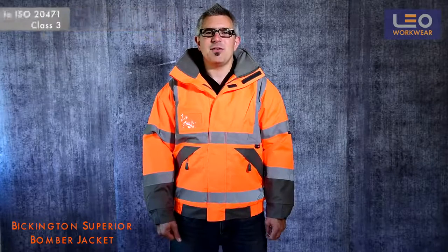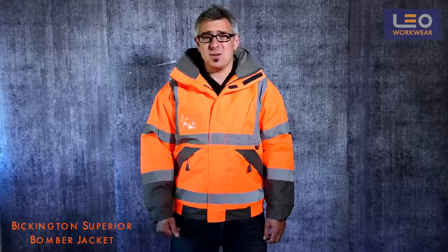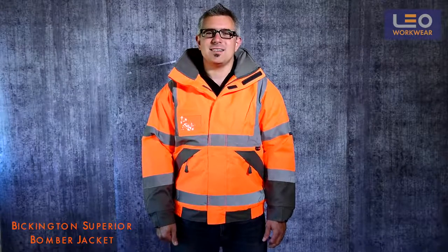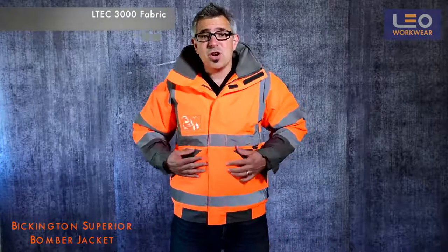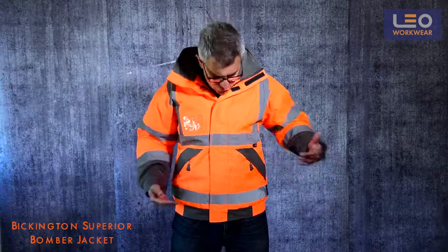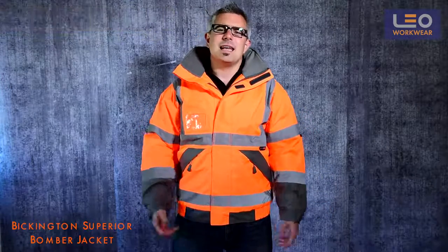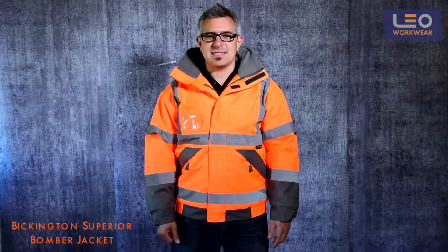The Bickington Superior Bomber Jacket is warm, rugged, feature-packed, and perfect for a wide variety of work environments. It's constructed from durable PU-coated polyester, and also incorporates Retromax reflective tape. Firstly, let's take a look at the design of the jacket.